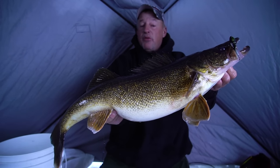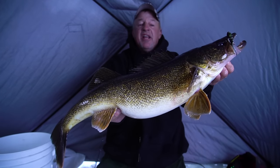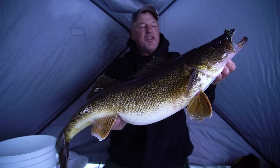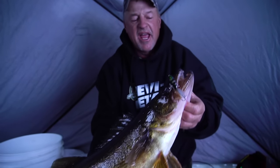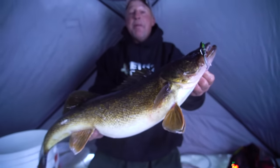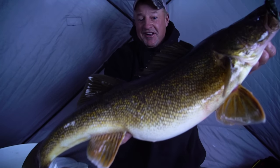I was working that fish. He came in, came out a couple times on the Vexlar, and finally he came in and I just decided to keep winding up, and he followed that thing right up and absolutely smashed that herky jerky chub. Look at that thing. I am loving it. Awesome. Wow, what a fish.